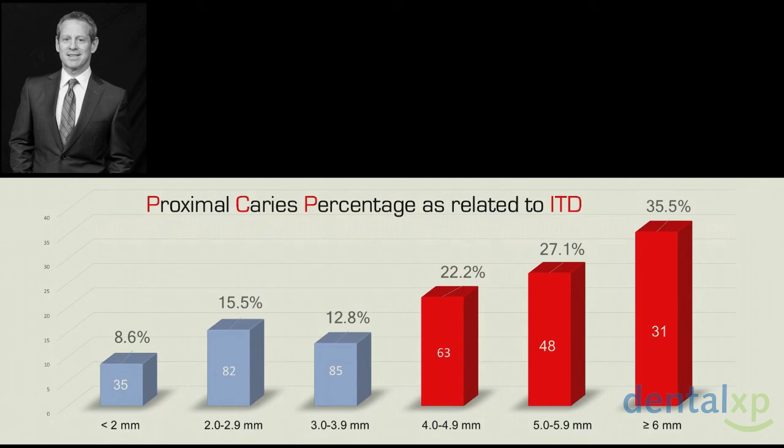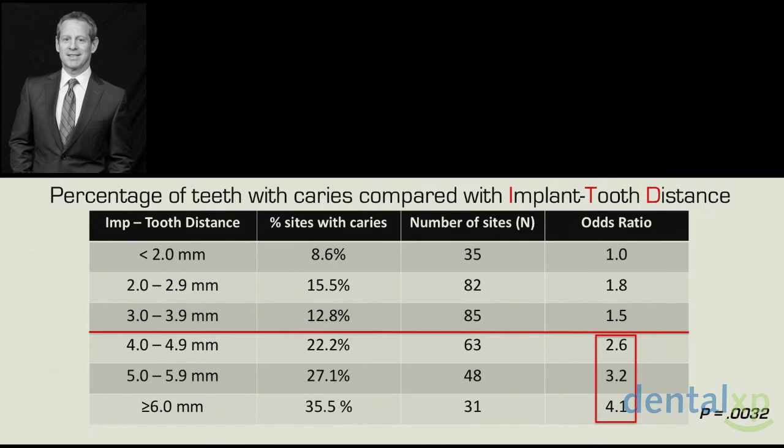And that's not a small N. That's 31 out of the 300. That's 10% of the implants were going to decay 36% of the time. It's too high. We're doing something wrong. We're not paying attention to the right thing if these numbers are right. And statistically, the numbers appear to be right.